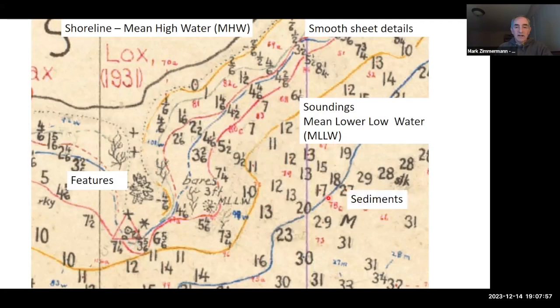Over on the right are letters indicating different sediment types or substrate. So there's an M for mud and an STK for sticky. And yes, that's a legitimate sediment type. And then back on the left, there's this red triangle drawn on top of one of these tiny islets. And that's where one of their triangulation stations was. And this one has a name of Locks, and it was created in 1931.